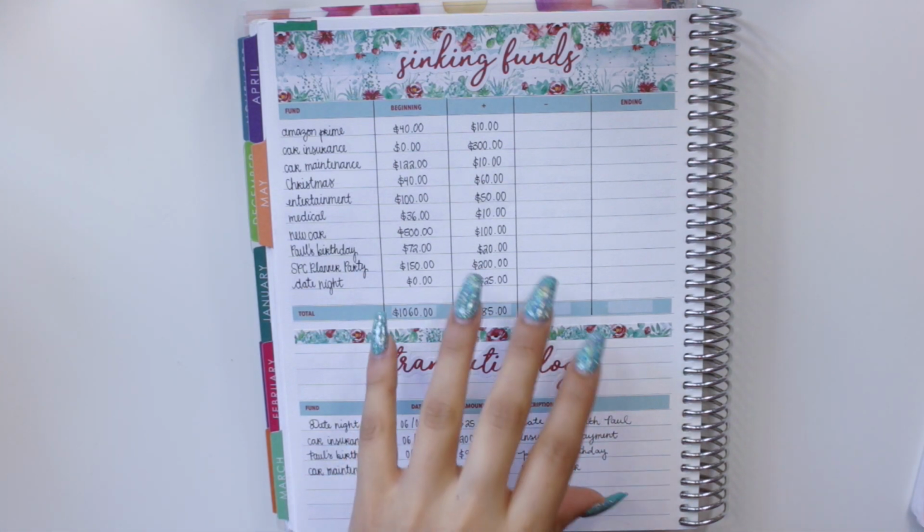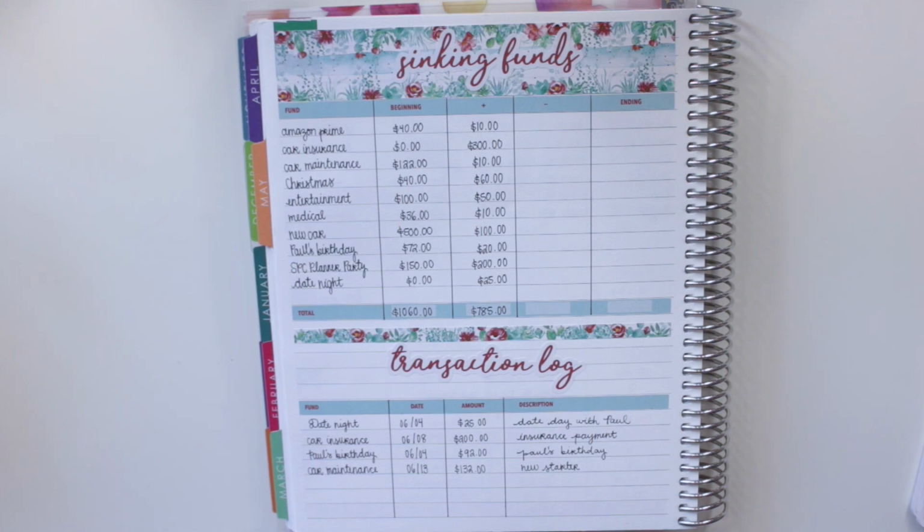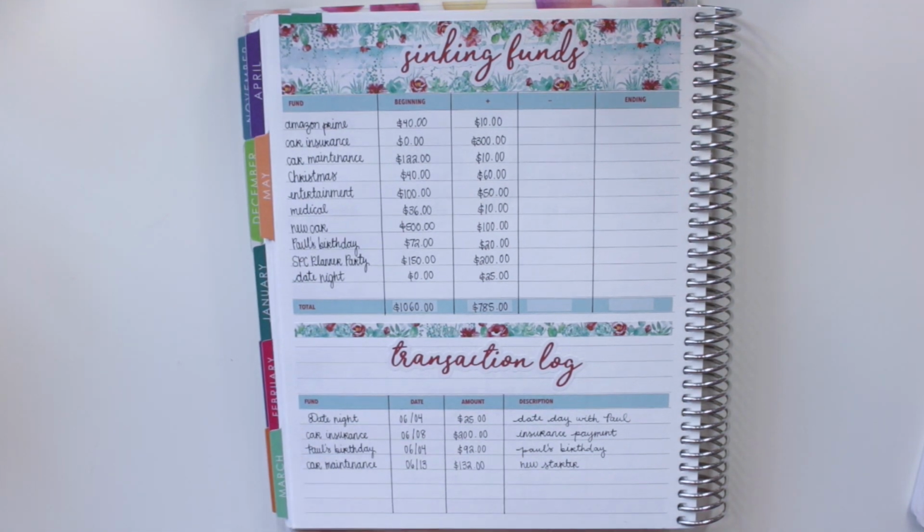As you guys know, this is my sinking fund spread, and I do have various sinking funds. As you guys can see, I've grown these sinking funds within the past couple of months, almost a year actually, and I'm super happy with the amount that I have in there. So if you guys have not started your sinking funds at all, I definitely suggest you do. It has saved me so much stress, and I definitely can't speak any more good things about them.